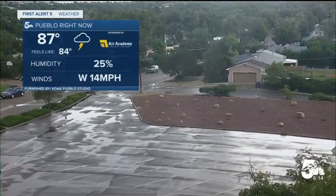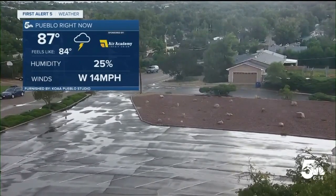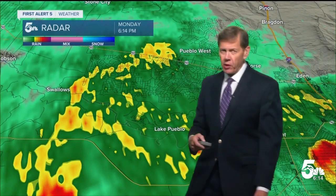You can see a little bit of ponding of water in the parking lot there. Pretty good shower moved across parts of the Steel City, cooled you nicely. Unfortunately, with the thunderstorm activity, some damage. Randy sent this from Pueblo West. That strong gusty wind, he estimated from 70 to 80 miles per hour, uprooted that 28-year-old tree right there. So some damage. This is all that's left of that thunderstorm that moved across Pueblo West.